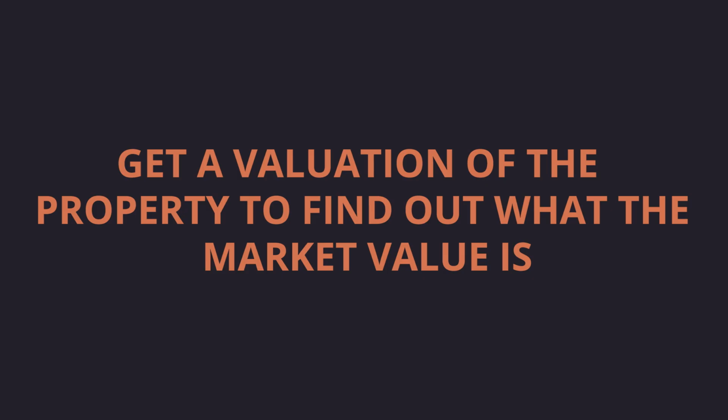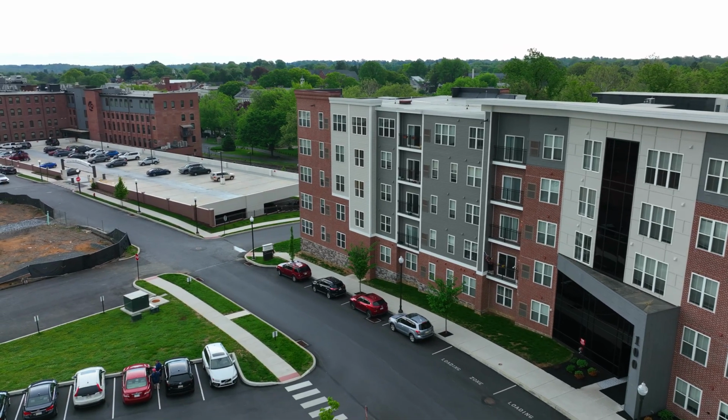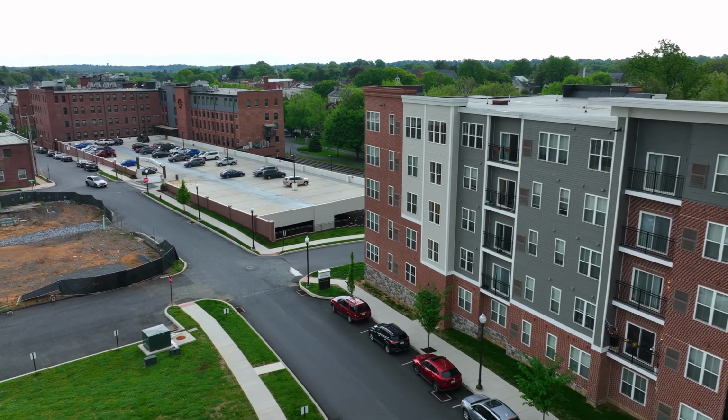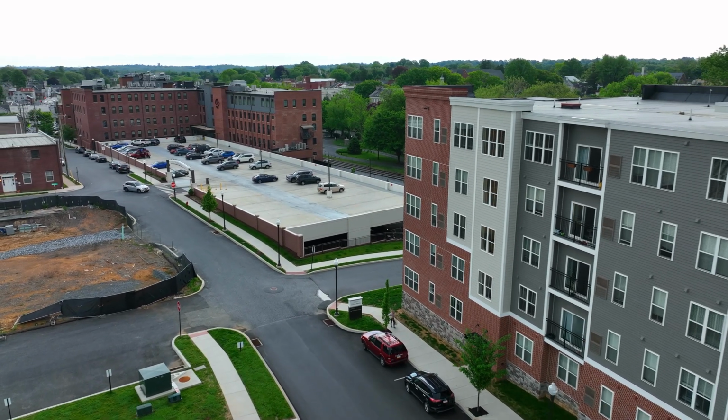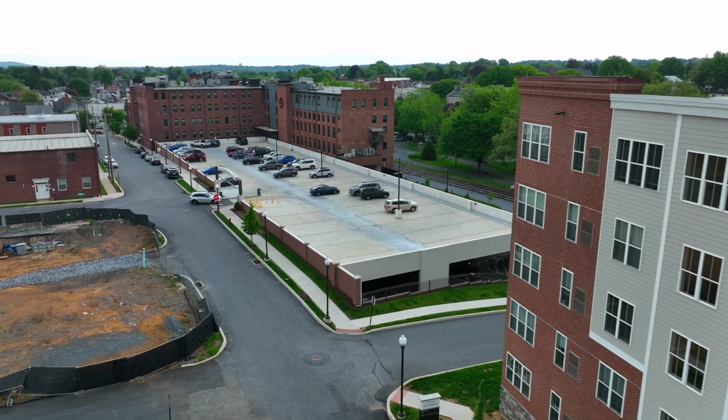The second thing that you want to do is get a valuation of the property to find out what the market value is. Now, when you do this valuation, you can go two routes. Well, three routes. You could do it yourself. You can look around at recent sales in the market and try to figure out what similar properties to yours have sold for. That's fine. You can do that.